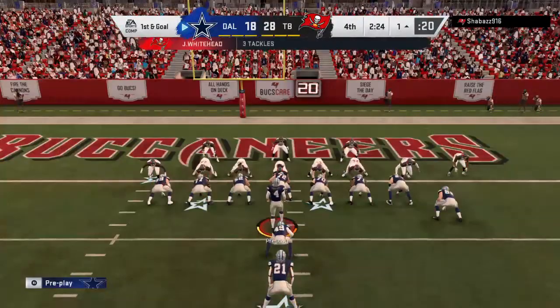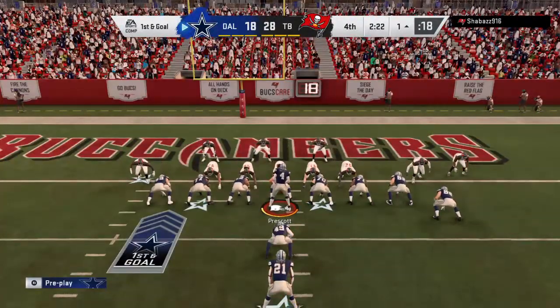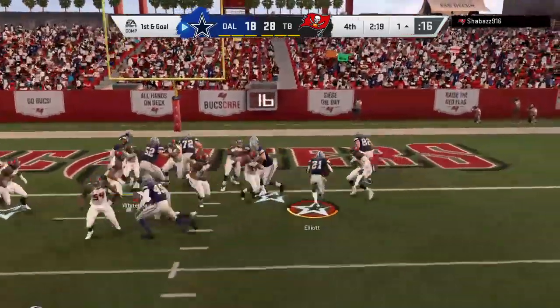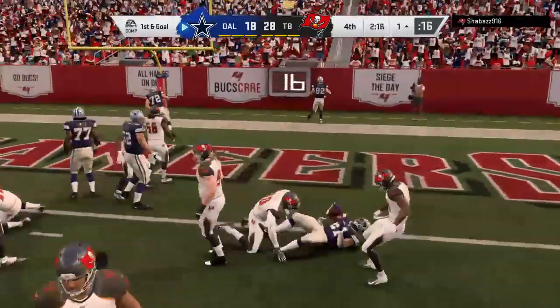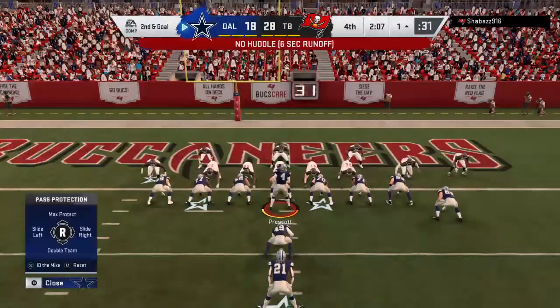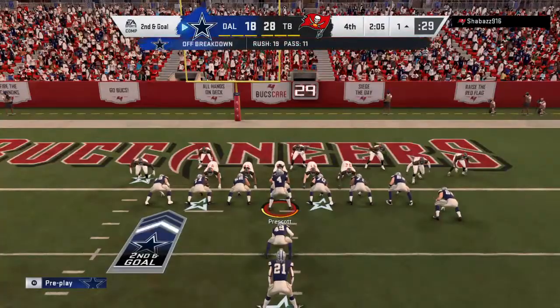2 big plays in succession. Not sure this D knows what hit him, but now they got to get ready. It's 1st and goal. They'll try to run this one in. And they will stop him after a fairly minimal pickup. Only a yard that time. 2nd and goal.